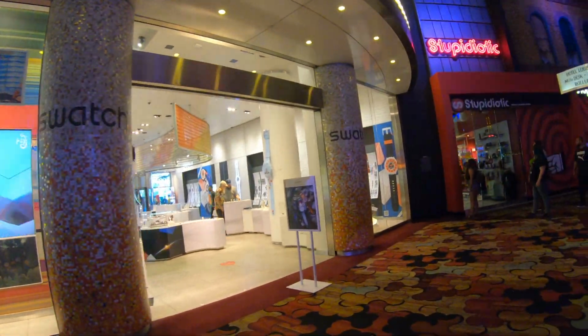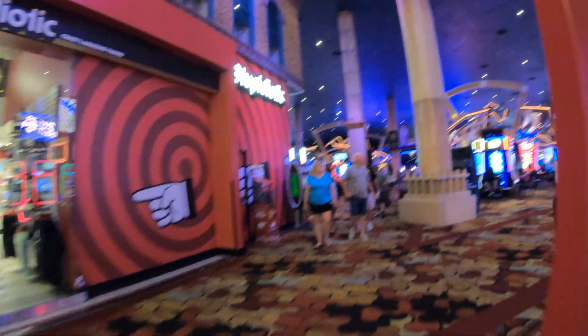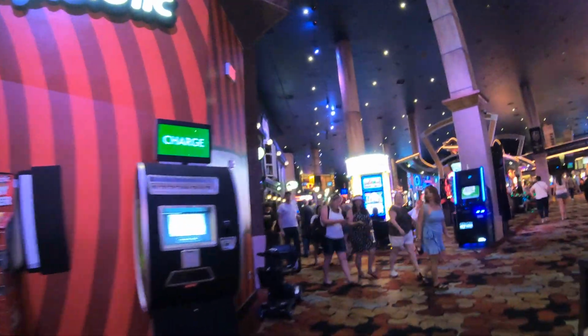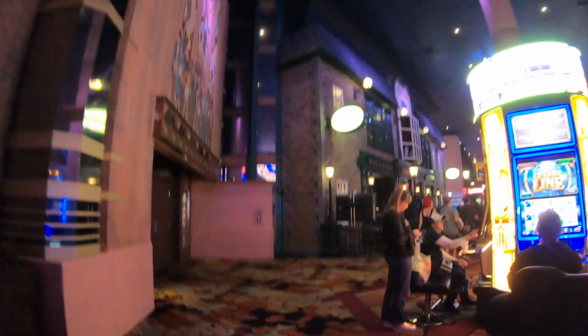We entered through the north entrance, which is right by the park, and the first thing we hit was the sports book, which is right there when you walk in at that entrance. We made a left and came across all these shops and restaurants. Now, these restaurants have two entrances and exits, one being on the Strip and the other one being indoors, which is where we're passing right now.